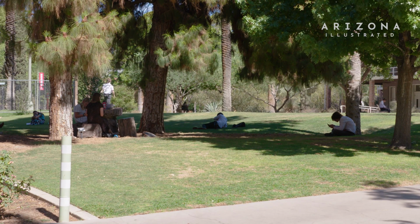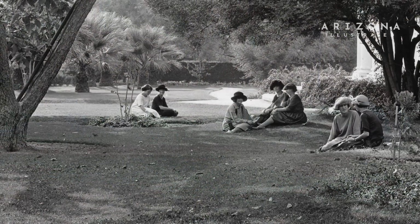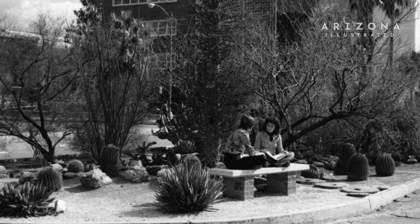This is a really cool thing about trees, that they were here before us, and they are usually here long after us. And so it's a way of giving us this broad perspective about where we are in time.